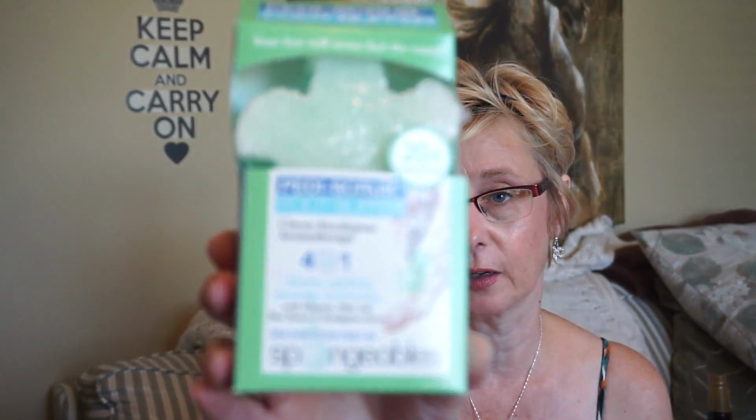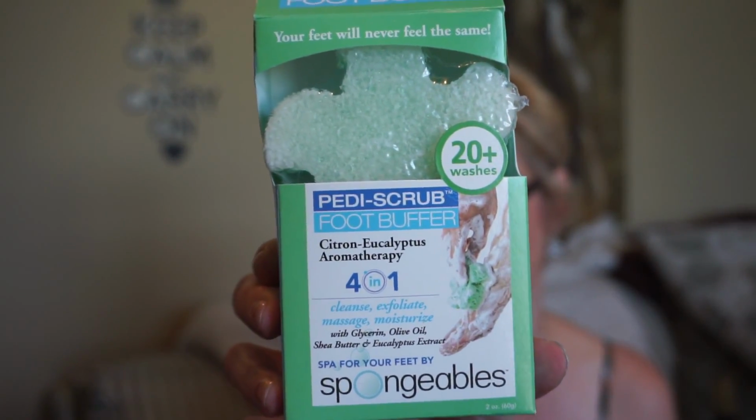And this is a Pedi Scrub Foot Buffer, Citron Eucalyptus Aromatherapy, and it's good for about 20 uses. I thought this would be good for like after a 12-hour shift. It's got glycerin, olive oil, shea butter, tea tree extract, lavender aromatherapy, infused into a double-sided sponge to exfoliate, smooth, and relax your tired feet.